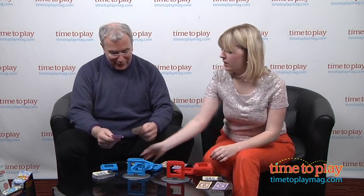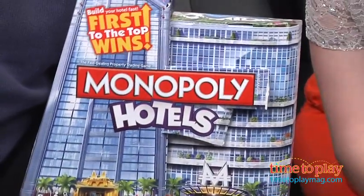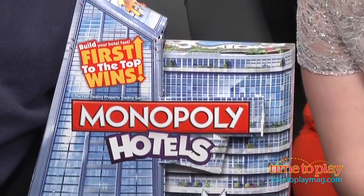Okay, all right, these are your cards. That's your money. This is Monopoly Hotels. For ages 8 and up, it's about $15. So we each get our hotel bases and our hotel pieces. Here's the cute box. It looks like a hotel. Oh, yeah, I guess it looks like a hotel. Nice pool on the roof.